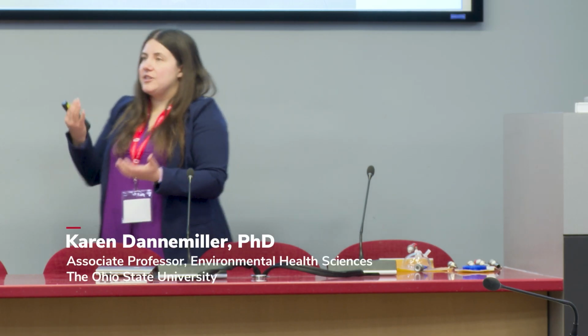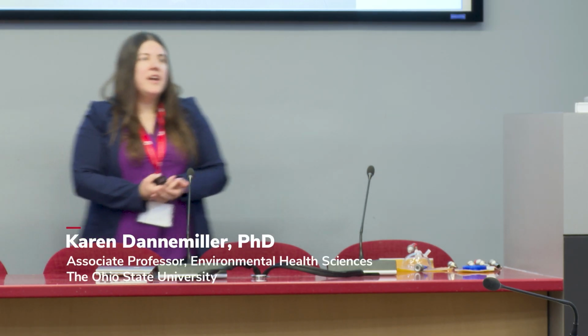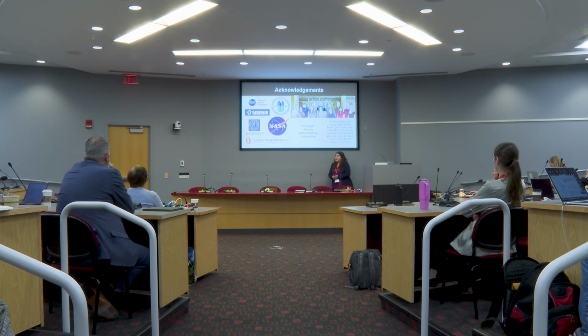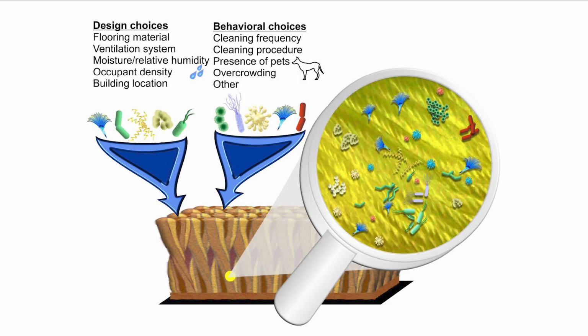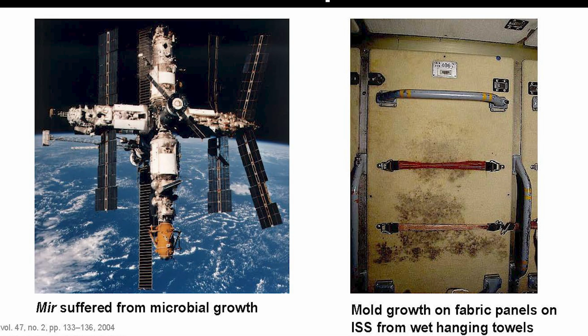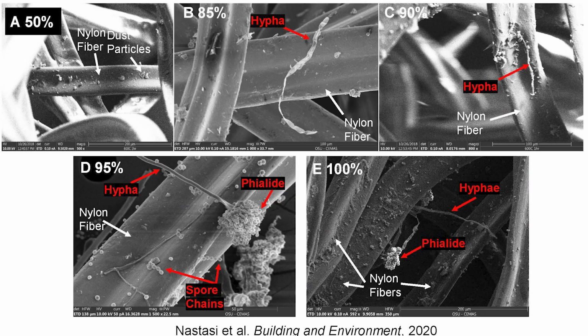And so we were able to get dust from the International Space Station and incubate it under different moisture conditions. Karen Dannemiller, associate professor of environmental health sciences, focused on air quality and mold growth in space-like environments. These things help each other, right? Understanding how this works better in a special environment like the International Space Station or other spacecraft also helps us better understand what's going to happen here on Earth and in other specialized environments like, say, a submarine.